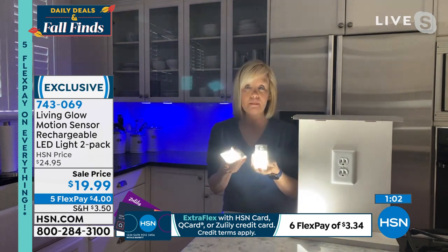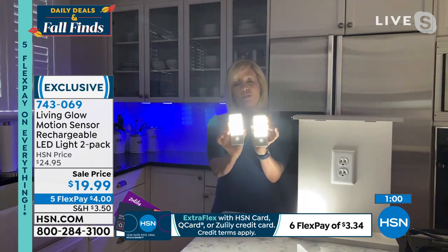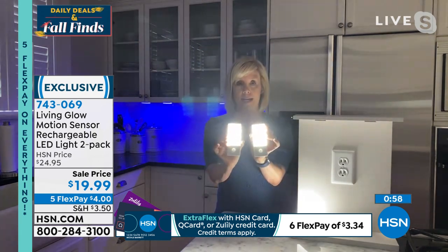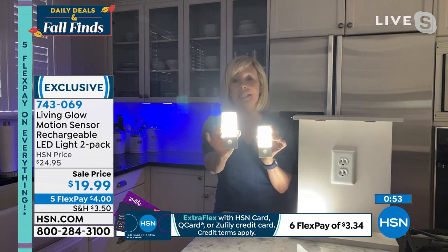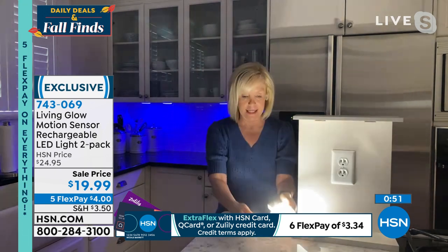It's not permanent. It's simple and easy to use. And by the way, here's your bright white. There's your bright white. Each one has 12 LED lights in each one. Also, each one is 80 lumens. But what makes it different, it has motion if you want to use it in the motion mode.